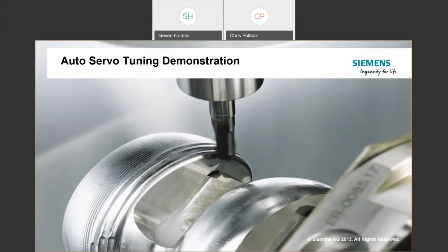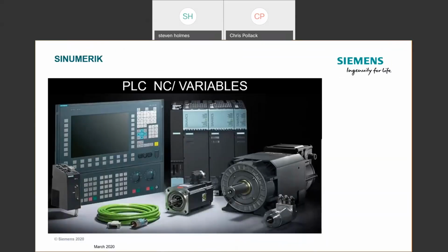All right. So now we're going to get into the topic of the PLC NC variables. A form of PLC NC variables are certainly the inputs and the outputs from the machine. Those can be viewed right on the machine, the status of those outputs. And you can even look at some of the outputs on Sinutrain, our offline programming system, as far as the keyboard's inputs and outputs.